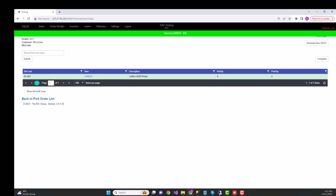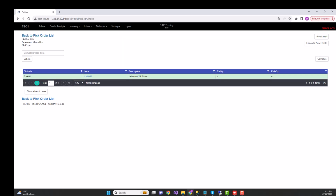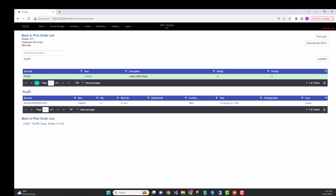As you can see, when I scan an SSCC, there's a success instant feedback. Also, the screen color changes. The line color changes to green. You can see the pick quantity changes to 4. And if I expand the audit, you can clearly see what the user has done. They have scanned this particular SSCC, which is the same SSCC I used in the receipt from production screen. So I'm using the same SSCC to pick that same item and then dispatch it as well.